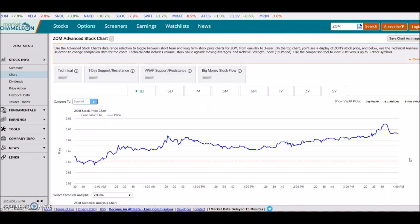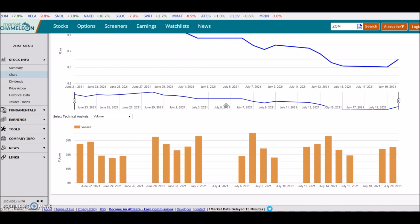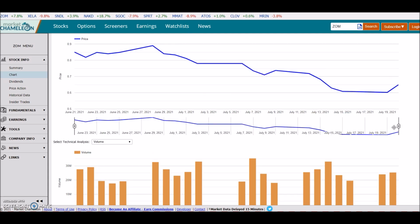Anyway, the last thing I want to show is the volume. So look at the volume. This is today's volume. Let's look at the last one month volume. Price has been coming down, even though you see the volume is not that great, it is consistent. So again, if there is more volume, I think this thing needs a push.